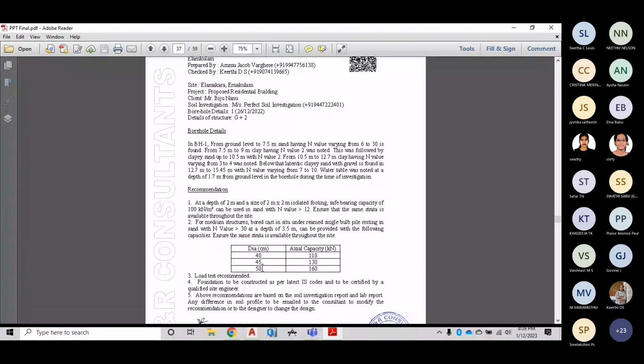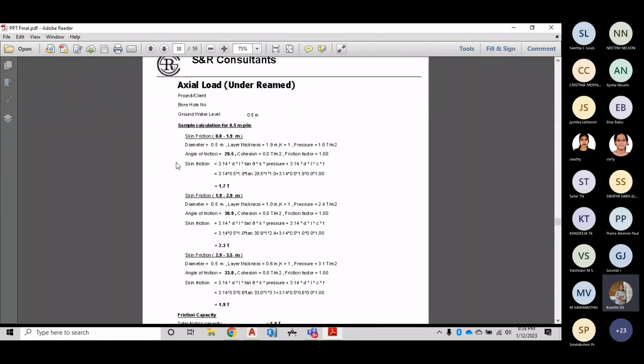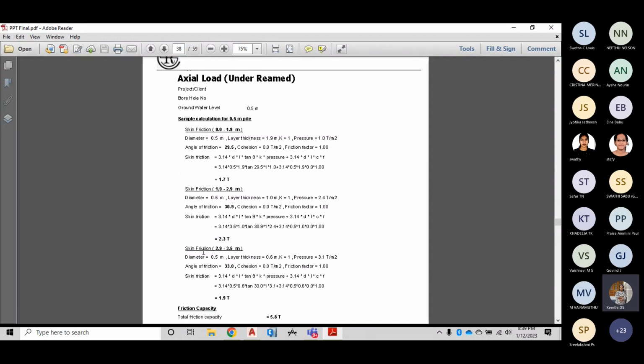So considering the construction easiness, we'll be providing only 40, 45 and 50 centimeter dia pile capacities. These capacities are also safe capacities. And the calculations are the same as for the underreamed pile. There is also a skin friction and end bearing component.